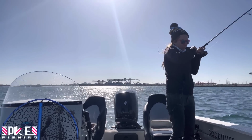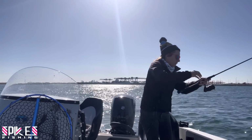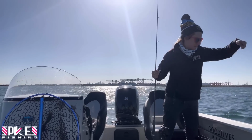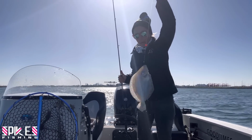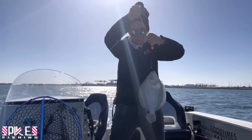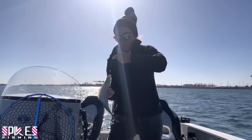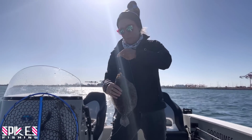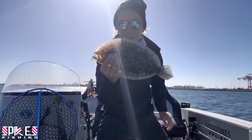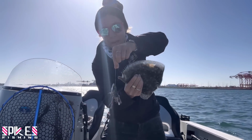Okay, that's something. Okay, it's a giant magic carpet. What a flounder. Wow. That's huge. That's a huge flounder. What's left of my bait.